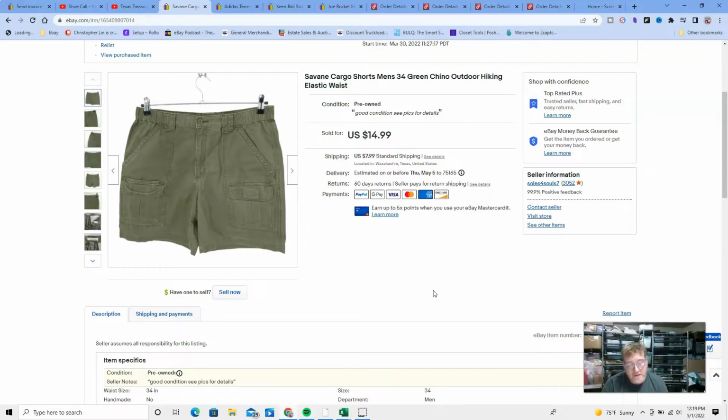Anyway, this is a pair of Savane cargo shorts, men's 34. Green is the colorway. I picked these up for $1, and these sat in inventory for quite a while. This is not a really hot brand. This is more of a long tail item, but it did eventually sell for some good money. So I would highly recommend shipping internationally.